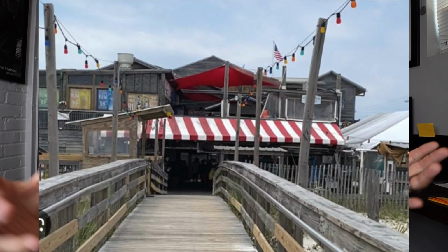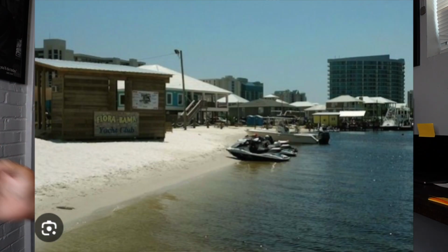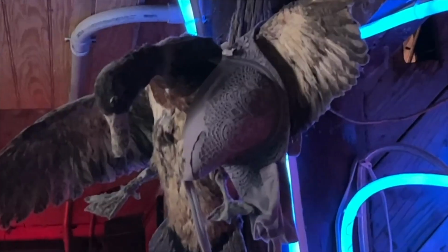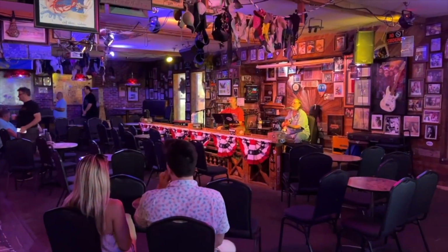So if you're coming here and let's say you didn't bring the children, or you are bringing the children and it's just during the day, Flora Bama has an awesome place in the back on the sand. It's got a little boardwalk area. You can get something to eat at the Flora Bama. You can go and get you a drink, and you can just participate in the ambiance that is the famous Flora Bama. I mean, they make songs about this place, so it's gotta be great.